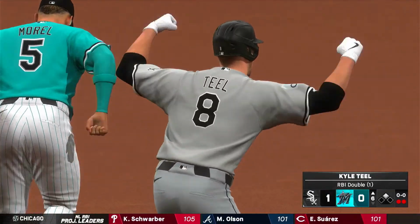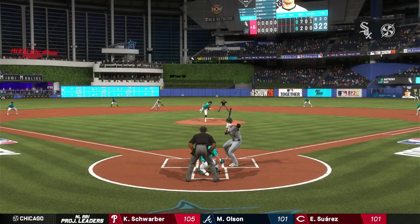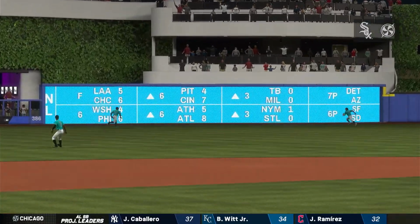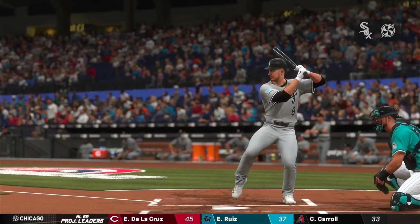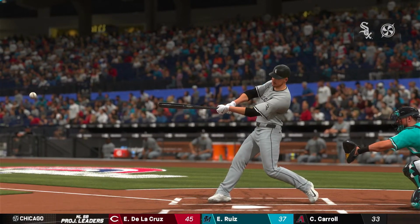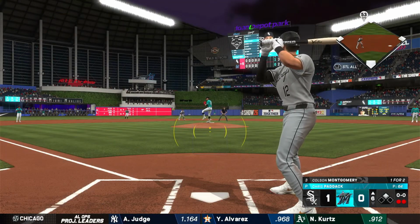Well, there you go. The RBI machine. Another clutch run scoring at bat. Yeah, he's been so good in these situations. Call it clutch if you want, but his resume speaks for itself. So, runner at second, 2 down. Colson Montgomery digs in now.